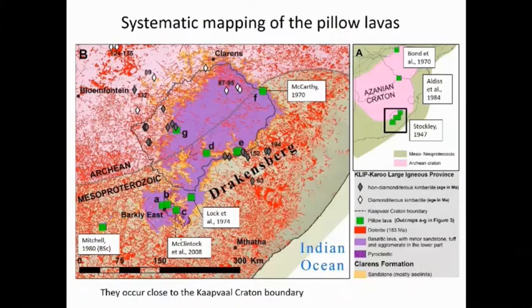But what we can do is map wherever there are pillow lavas, and we found them. The more I go in the field, the more we find them everywhere. In green are the occurrences of pillow lavas. These are the references where people have described them before us. You find some in the north of Southern Africa, some in eastern Botswana, and of course a lot here, to the south of the Kaapvaal Craton in the Drakensberg.